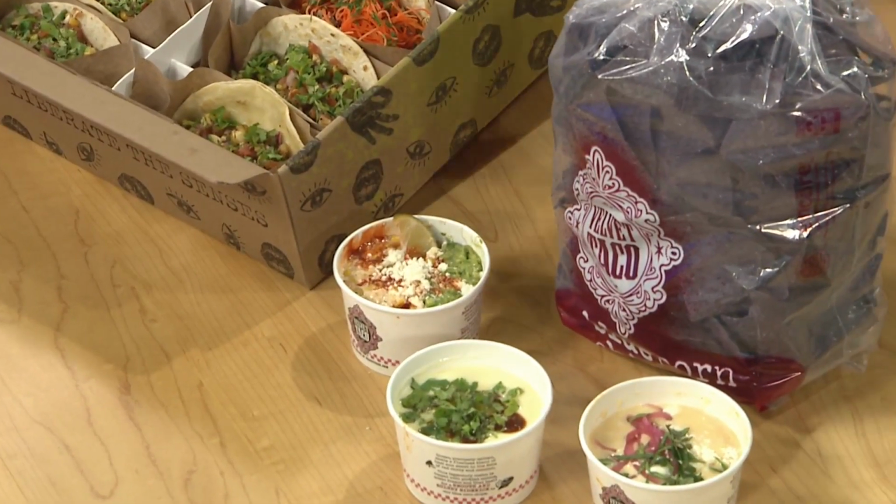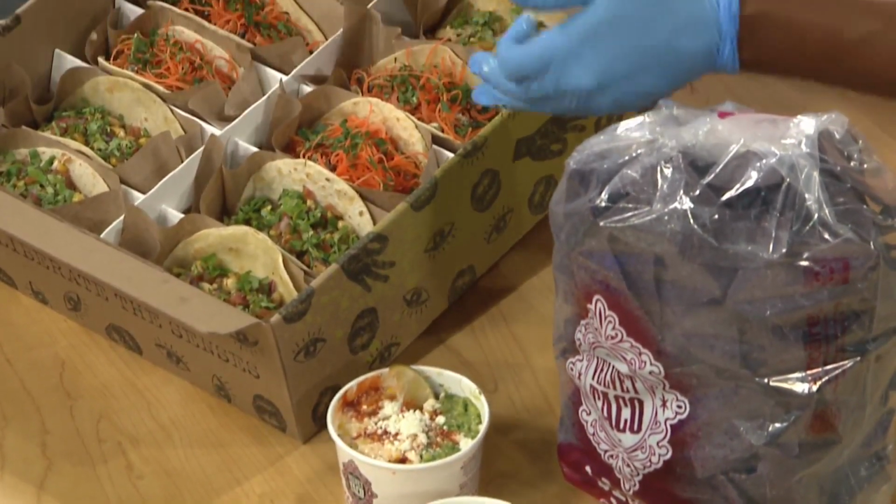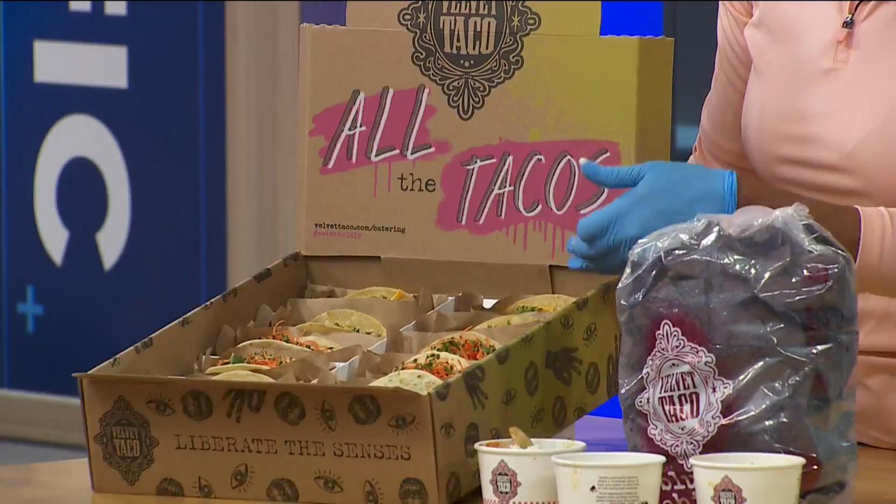And then featured, we have our rotisserie tacos, our buffalo chicken tacos, wow, which is another fan fave, and then our chipotle barbecue pork, which is a new addition.